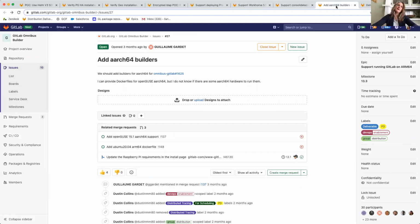Next, we have had some community work that is working on supporting running GitLab itself on ARM64. So fantastic community contribution has been made there. There's a little bit of work we need to do on our side to support that, and we have that scheduled for 13.3. So this is to build out the hardware and pipelines to support building an Omnibus package for running GitLab on ARM64.